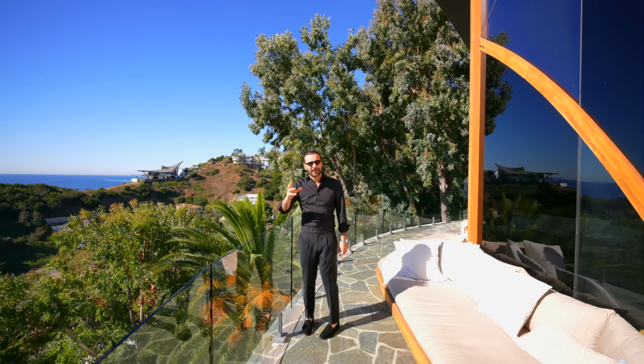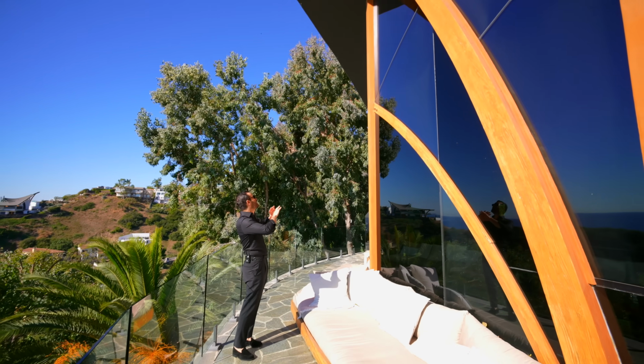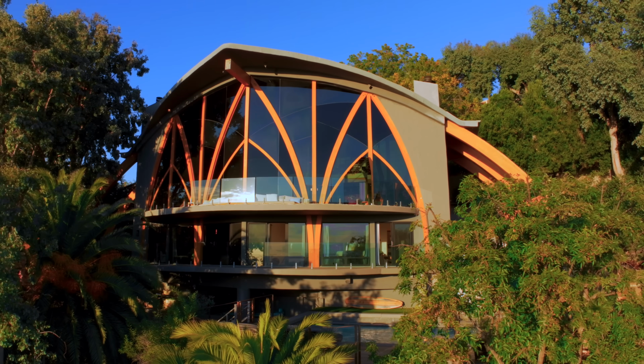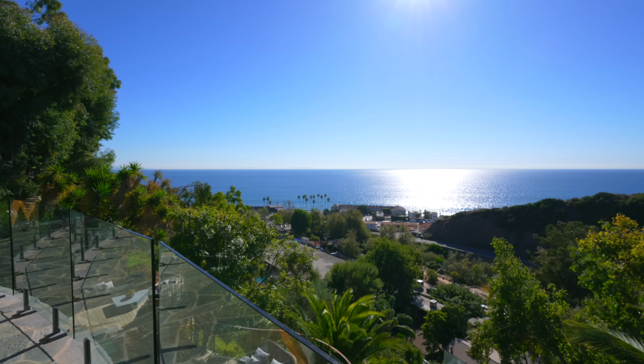And speaking of Harry Gesner, this is a great spot for you to look up to the house and appreciate his architectural genius. This massive ridge beam right in the center, these glulam beams framing these glass panels, and how it opens up the great room to these insane views.